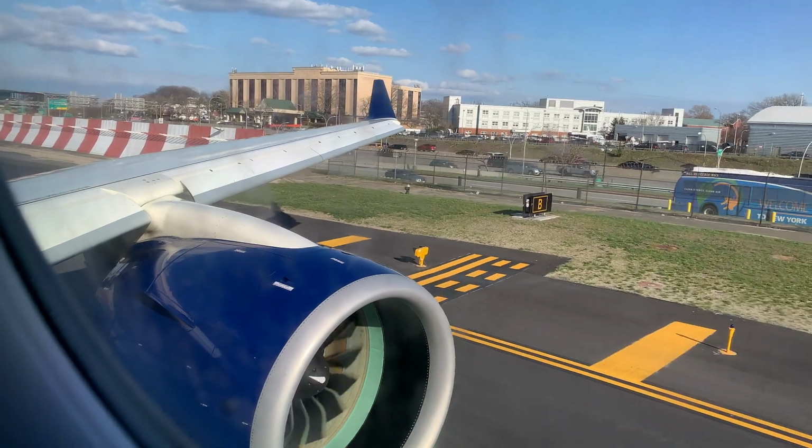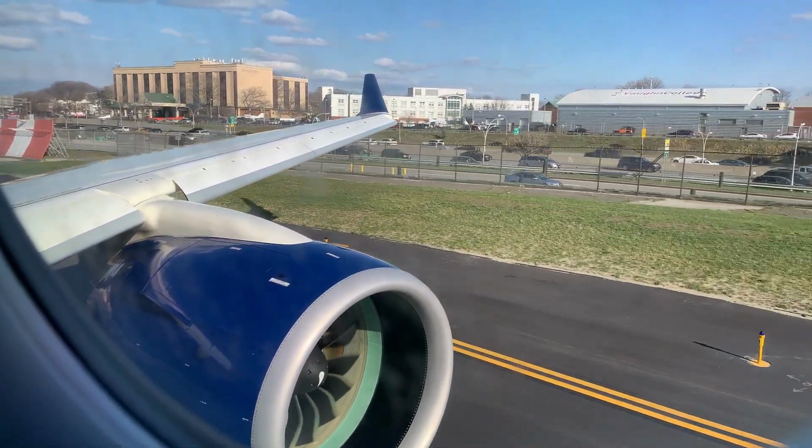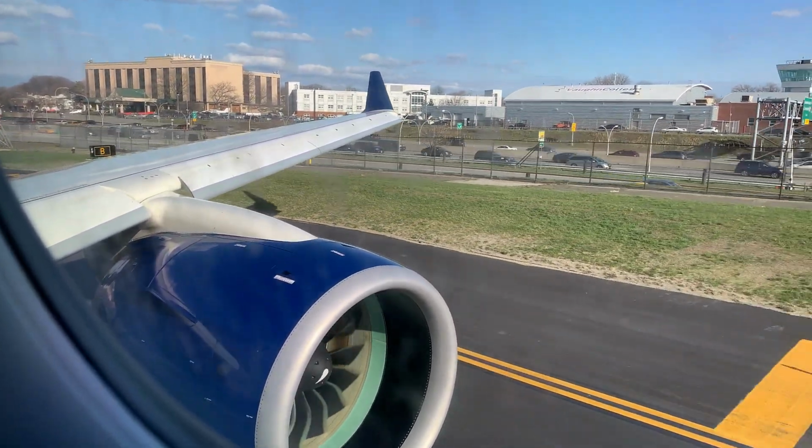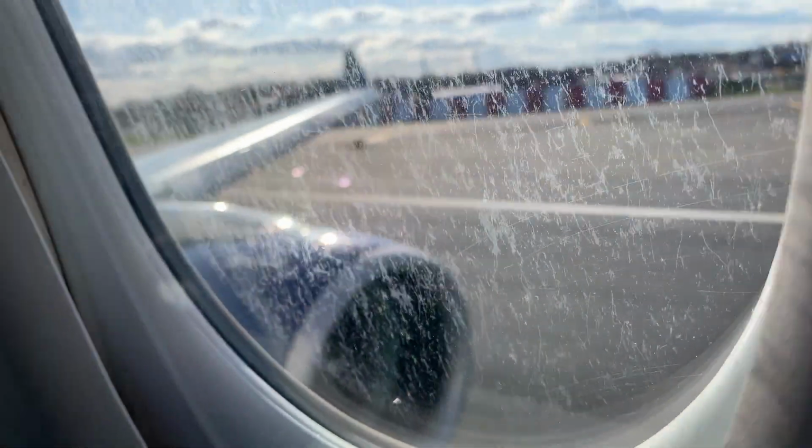type. We're now crossing one of the 2 hold bars for runway 4, and we're going to line up and wait for takeoff clearance from LaGuardia Tower. We're now rolling on runway 4. This 7,000-foot runway heads northeast, and we will fly runway heading initially before turning to the northwest.